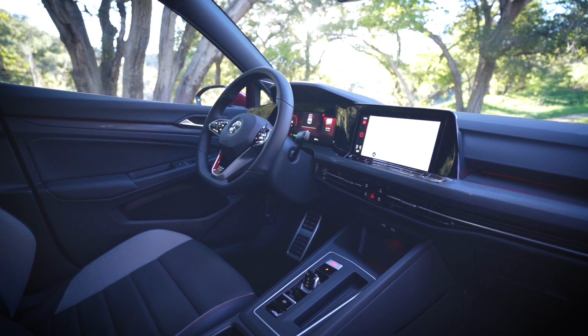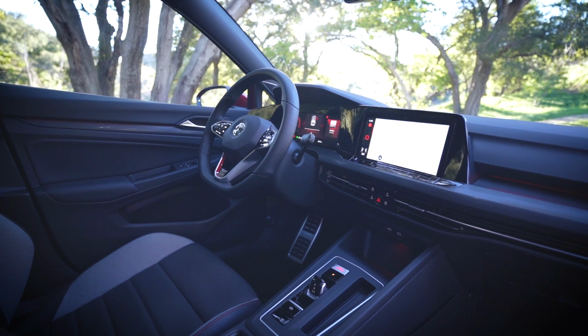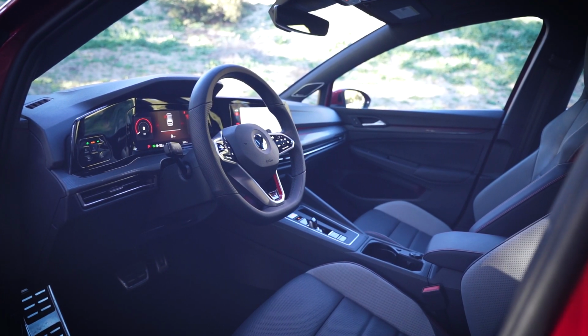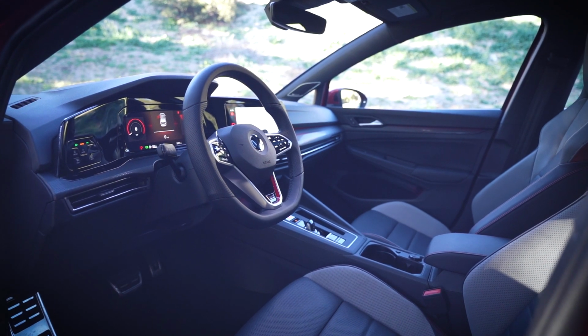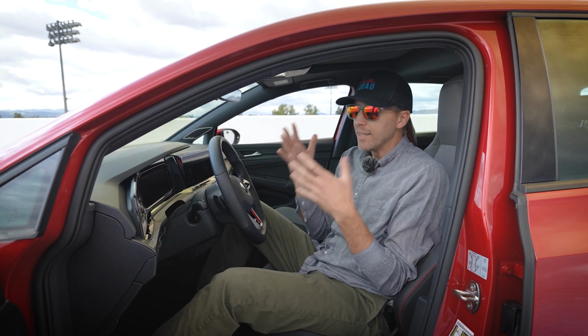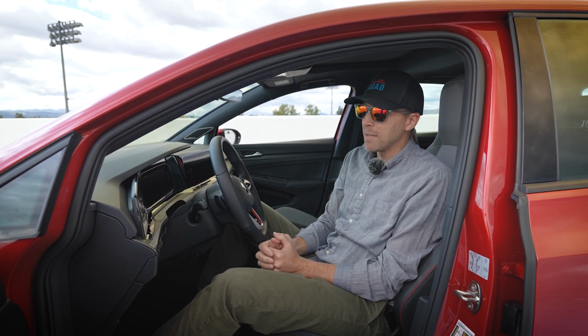But on the inside, the lack of physical buttons is super annoying. From a daily usability perspective, the Mk7 cabin is probably better. But if you spend a lot of time pushing your car hard on a canyon road or at the racetrack, the capabilities of this new GTI might be just enough to forgive that.